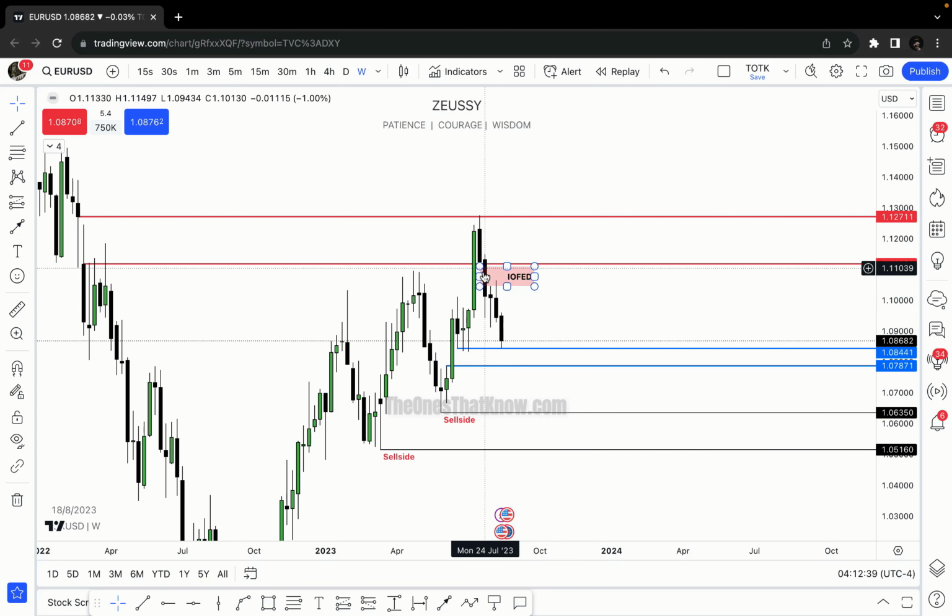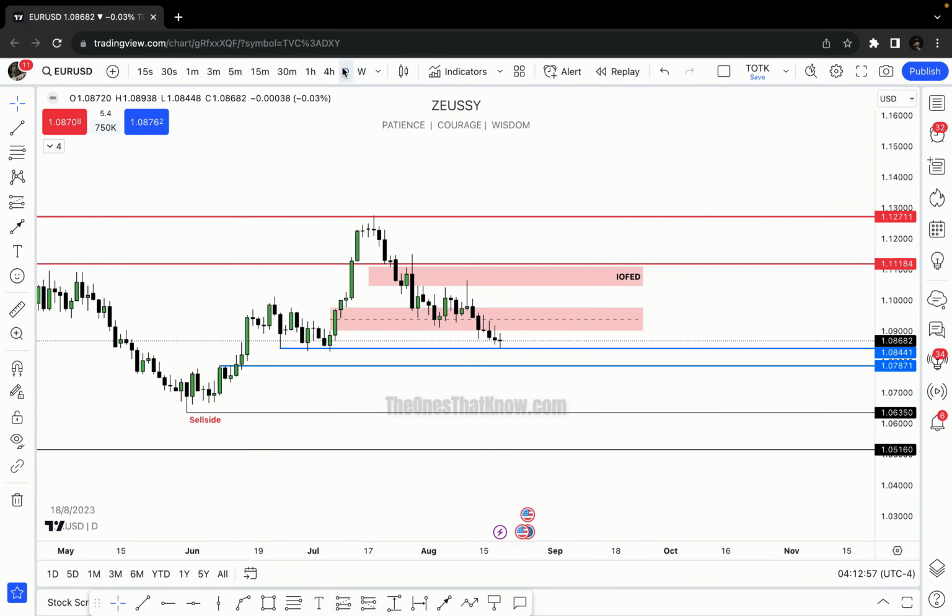You have this CB, market taps it, and quickly trades away. That shows bearishness. What was the market drawn to? This sell side liquidity here, equal lows inside of ABC. Let's go into the lower time frame.